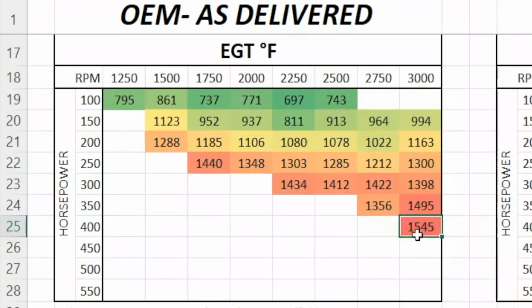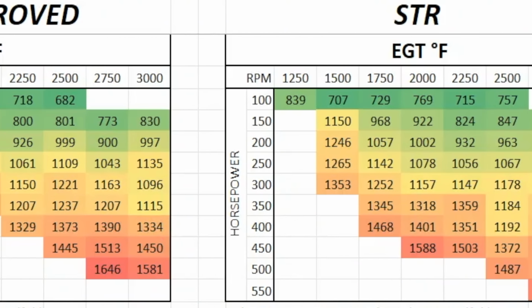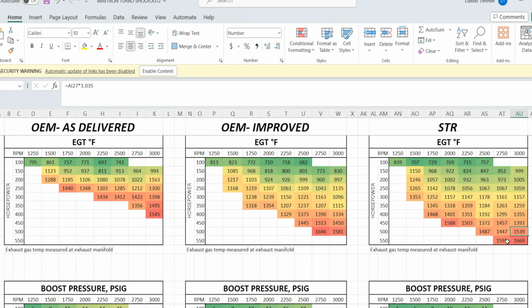You can see the factory turbocharger starts to get pretty hot here at 400 horsepower. That has a lot to do with its inability to supply enough air to cool the truck off. So our lambda starts to get rich, the truck starts to get hot, we don't have enough air to cool things off, and so EGT gets warm. So you can see at 400 horsepower at 3000 RPM, 1545, similarly 1334, similarly 1355 on the STR. So the STR and the OEM improved were able to control EGTs a lot better than the stock as delivered. At these higher performing areas, I would say the STR is on average a little bit cooler.